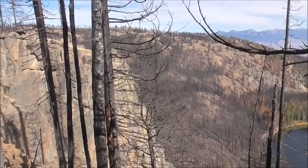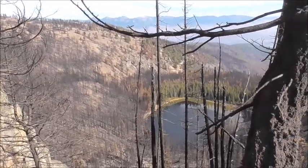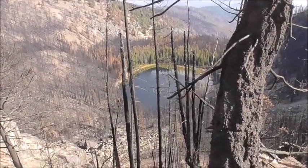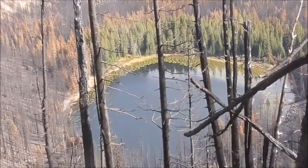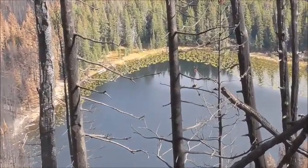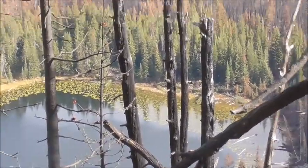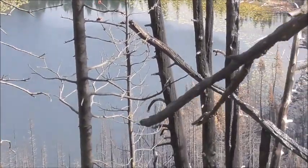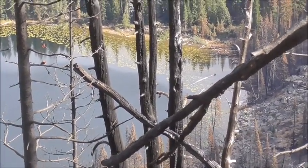UP Lake got hard burnt. The timber right along the bottom edge of it, though, doesn't look too bad. It's green. The lily pads are all still in there, which I wouldn't think that the fire would heat the water any. Heat rises. I'll bet all the fish in it die, though.